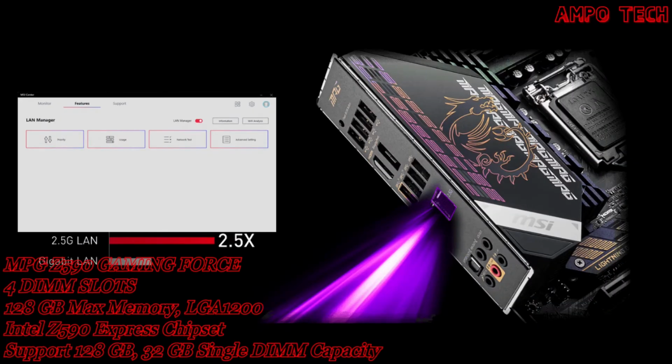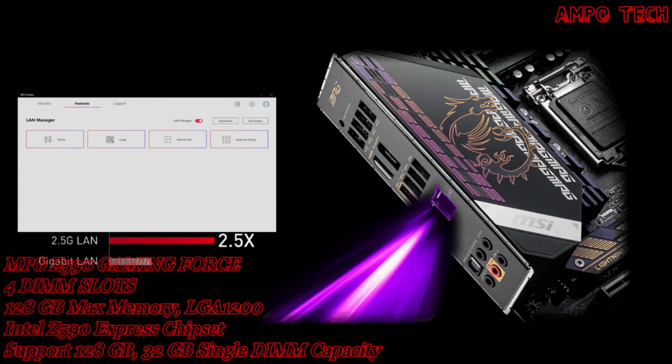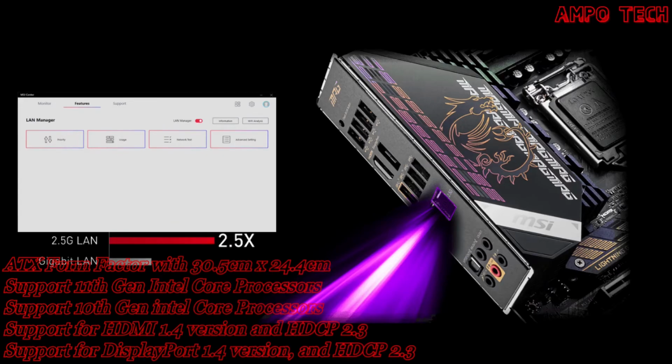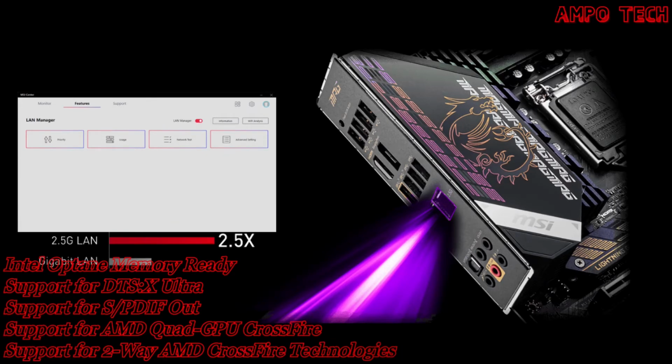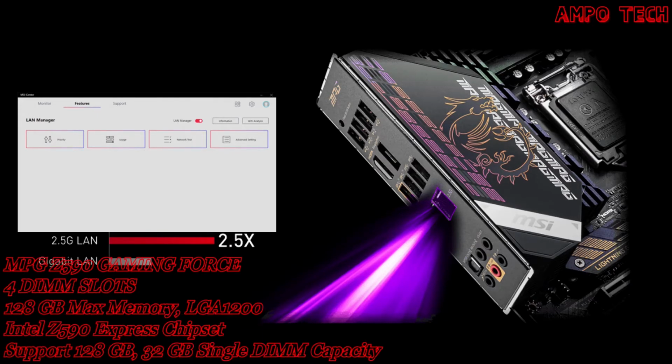And this motherboard has networking, which is a 2.5G LAN, which is a high bandwidth and low latency network, which is a 2.5 Gbps LAN that provides incredible data transfer speed faster than general gigabit LAN. This is a premium solution for demanding users.